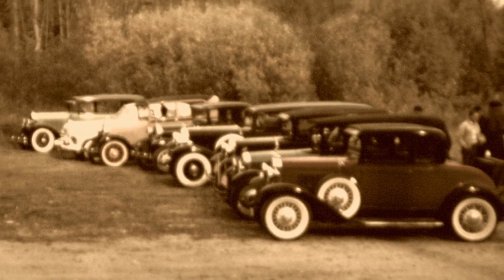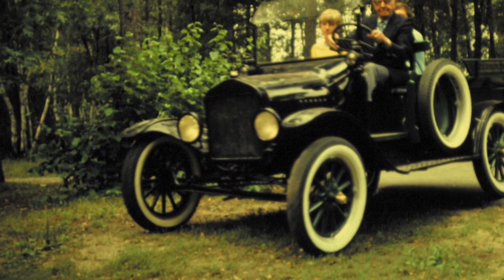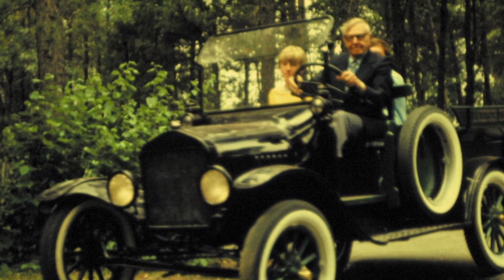The earlier cars, many of them were in the $1,000, $2,000, $3,000 range, which back in the early teens was very, very costly. It would be equivalent to the $40,000, $50,000 cars we have now. Around here, you'd find a lot of the more inexpensive cars. In the wealthier parts of the country, you'd find the fancier cars.